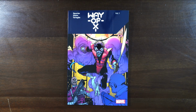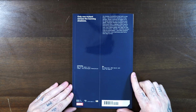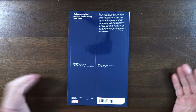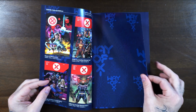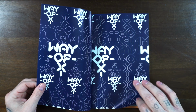All right, so Way of X by Spurrier, Quinn, and Tartaglia. This is Volume 1, which collects the first 5 issues. Oh, actually, I'm sorry. I don't know why it's called Volume 1. I'm pretty sure this ended in 5 issues, and then Onslaught Revelation was that Onslaught one-shot. $20 cover price here. Nightcrawler-driven story, which really goes into the ethics of the Resurrection Protocol, the ethics of religion.